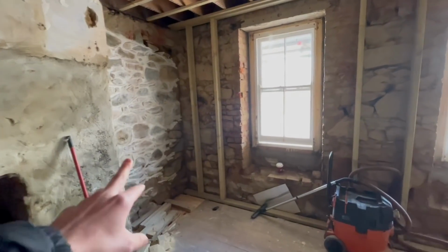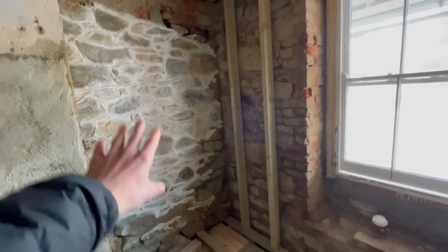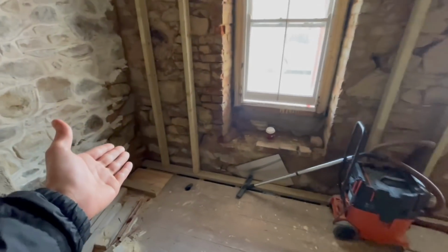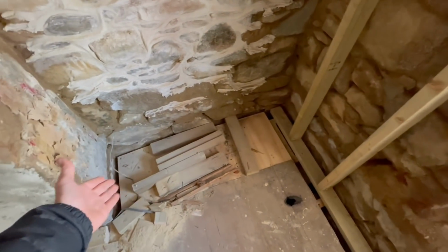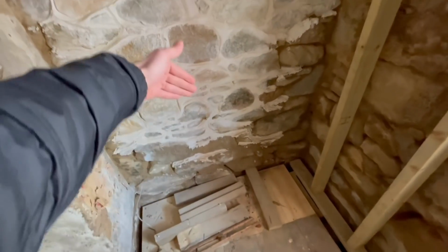Okay, so I haven't done anything else with this wall yet. I'm still waiting to get some more lime mortar and point the rest of the wall. But as you can see, there's a few changes. So these little end pieces here got really badly damaged underneath the floor joists. Now there's a reason for that.